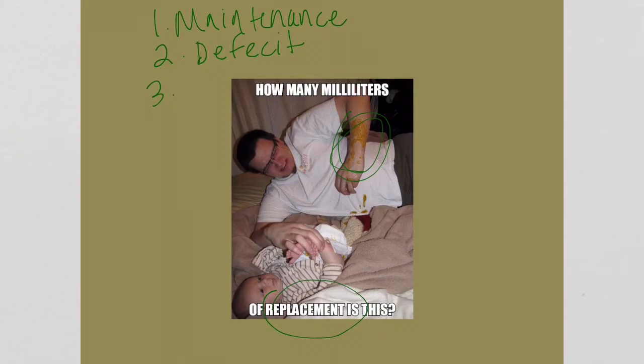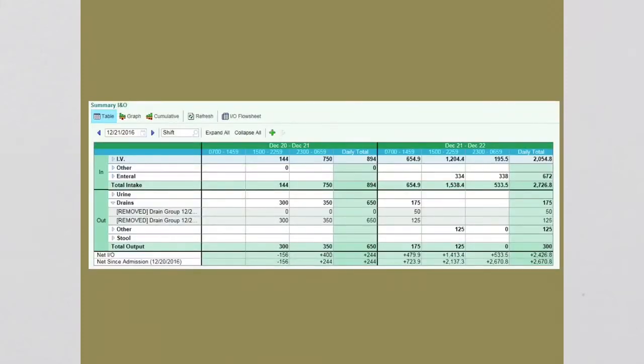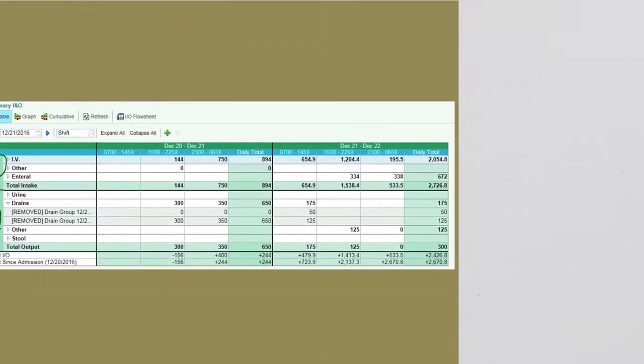But every time you think about kids and their fluids, you got to think about what are they losing, and that's what replacement is. So it's that ongoing loss on top of what they've already lost before they come to see you. And the easiest way to do this in a hospitalized patient is to just check their eyes and nose. So this is super important in peds in every patient. So you're always thinking about what are they getting in and what are they getting out. And out can be easy or it can be very complex.